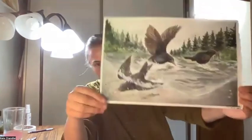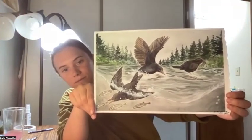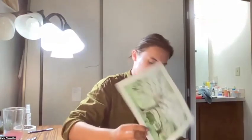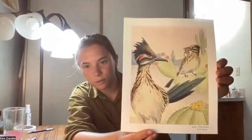Yeah, I was trying to do something where you put a little bit of narrative into your bird painting. So I've got some American dippers, their habitat, what they do when they're hunting. Oh, what fun. Yeah. Worked on some trees. Nice sense of depth in that. Here's some roadrunners.